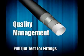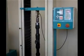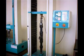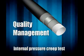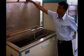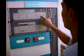Pull-out test for fittings. Fittings are tested for pull-out strength to ensure the strength of the joint when assembled with fittings. A joint formed with suitable pipe is tested on tensile testing machine. The required values are given in the standards. Internal pressure creep test. To ensure basic strength of the fitting, the fittings are tested for the internal pressure creep rupture test in hot water for pressure and temperature as per required standards.